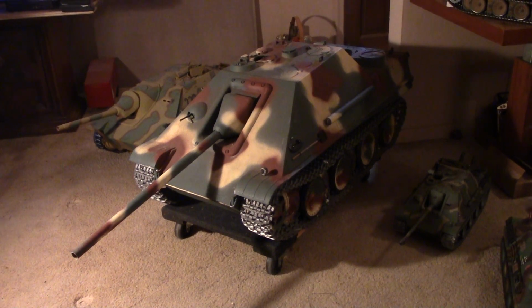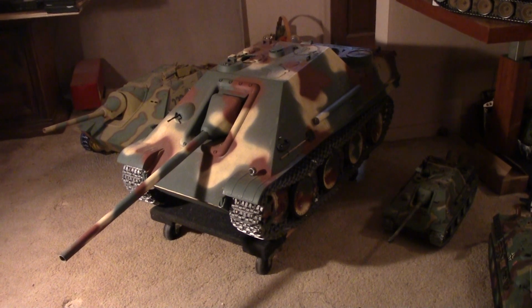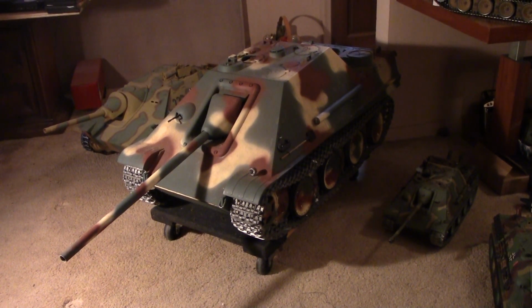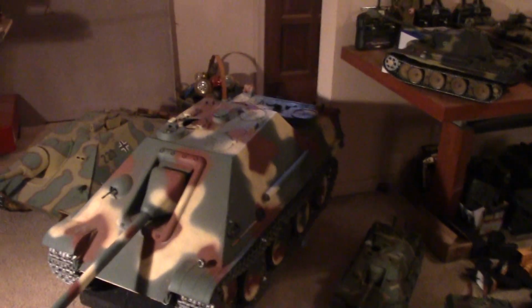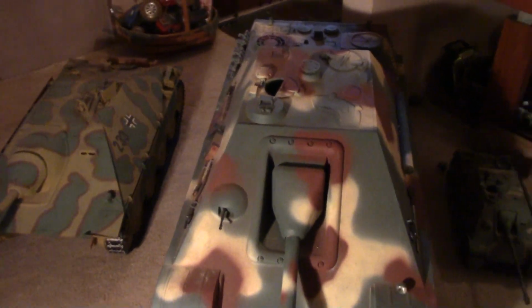But anyway, I now have this 1/6 scale Jagdpanther, and it's kind of a mystery. I'm told that it was built in Russia by a guy named Alex. The lower hull is all fiberglass. The upper hull, I believe, is the same material that my Hetzer was made out of. And there in the background you can see the Hetzer. Now that's a 1/6 scale Hetzer sitting next to the Jagdpanther.